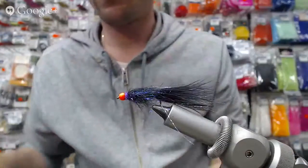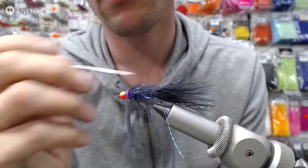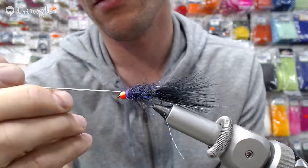So what color is that bead? Is it orange? It is orange. Yeah. That's weird how the LED light is hitting the top of it. Makes it look like it's yellow on top, but it's actually orange the whole way through.